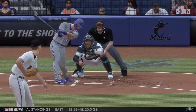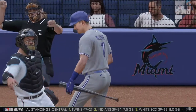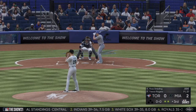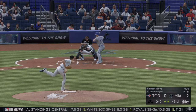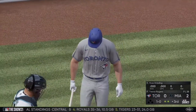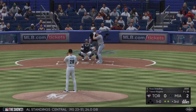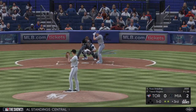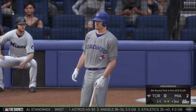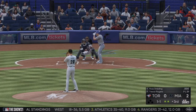Ross Stripling. Standing in now, Ross Stripling, as he looks at a fastball that misses off the plate for ball 1. His guys still looking at a 0 in the hit column. Blue Jays pitcher with an even 1-1 count. This lineup is flailing right now. They're having a hard time just making contact, let alone putting the ball in play.